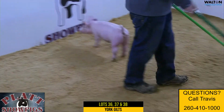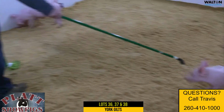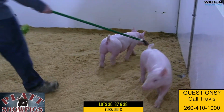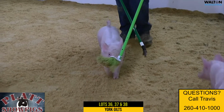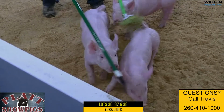We're going to start with lot 36. So this is 88-7. This is a gilt that's very good in terms of her design and build. A gilt that's more immature, but man, she's square. She's up on her pasterns and still has a good amount of muscle shape. And for this gilt at her particular size, is she the biggest in this litter? Probably not, but she's plenty big enough for the middle of December, we think.